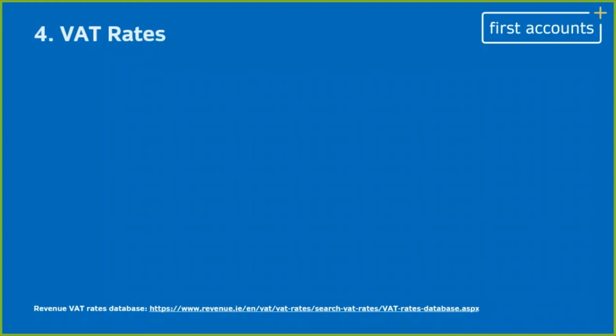Okay, to move on to VAT rates, there are several VAT rates that you need to be aware of, and you need to be aware of what category your particular product or service falls under. So 23% is the standard default rate, and at the moment the rate is 21% temporarily until the 28th of February, and that's to do with the coronavirus. It was written into Budget 2021. But from the 1st of March 2021, it will revert back to 23%.